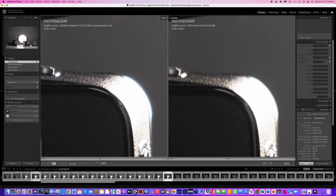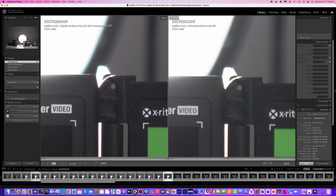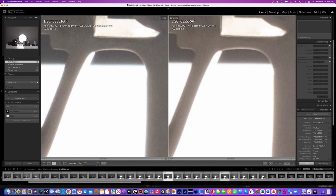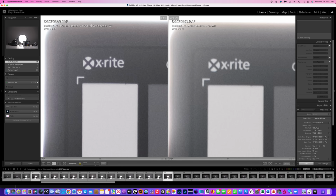Three, the XF 16-55 f2.8 generally had better chromatic aberration correction across focal length and aperture down to, you know, whatever it is, 5.6 or f8, than the Sigma. But four, the Sigma consistently edged out the Fujifilm for contrast in backlit situations. Five, the Fujifilm and Sigma traded places for sharpness across focal lengths and center versus edge of frame. But here's the thing about that.